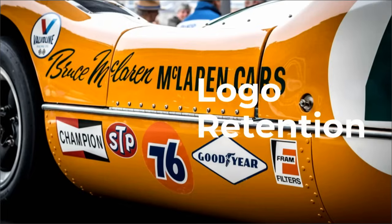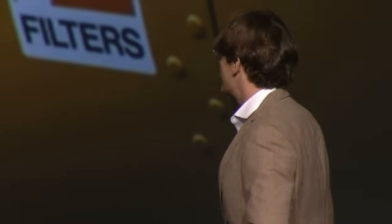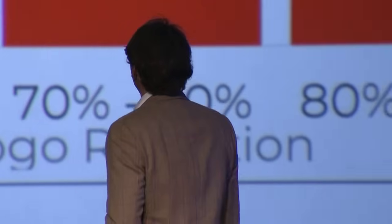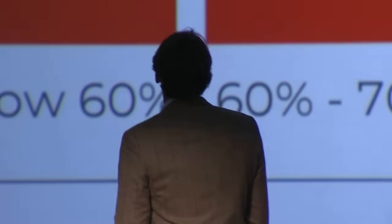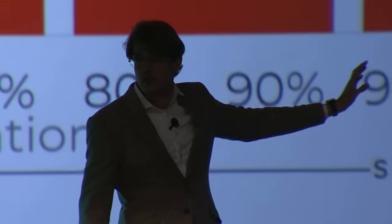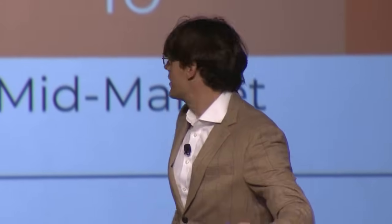Logo retention. Logo retention is, starting last year, how many customers did I have? And from that cohort, this year, how many have I retained? If we look at the distribution across the respondents, we see 2/3 of the respondents actually retain better than 80% of their logos. The top third maintain 90% plus. So in building your models for your business, you really should be striving for a 90% plus logo retention rate.